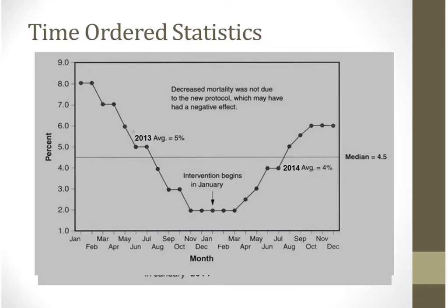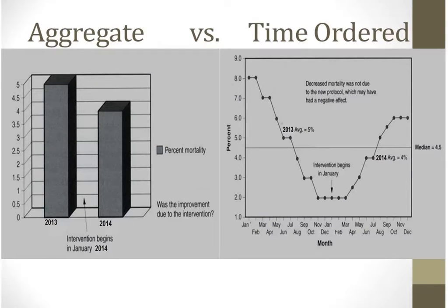The truth of the matter is that this is the exact same data. And so if we took all of 2013 and rolled it up, it would equal this bar chart, and the same thing for 2014. The devil's really in the detail in quality improvement data. When we create aggregate statistics, we miss too much information to make good and accurate decisions.